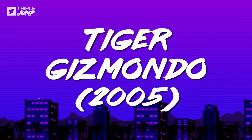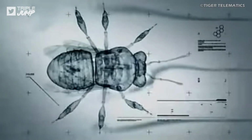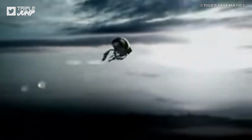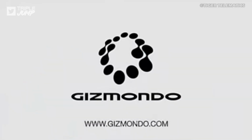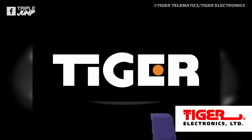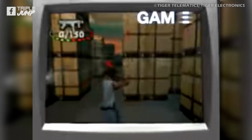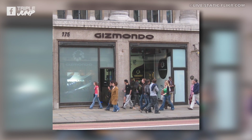Number 60. Tiger GIZMONDO, 2005. The GIZMONDO was the product of circumstances so bizarre we literally cannot even scratch the surface here. Instead, picture the absolute craziest thing you can imagine, and know that whatever you pictured is nowhere near as crazy as the actual circumstances surrounding the GIZMONDO. Tiger Telematics, not to be confused with Tiger Electronics, the other Tiger on this list, expected the system to be huge. In fact, when GIZMONDO launched in the UK, they opened a flagship store on London's Regent Street. Here's evidence, if you'd like to post it to any of those cursed image groups.